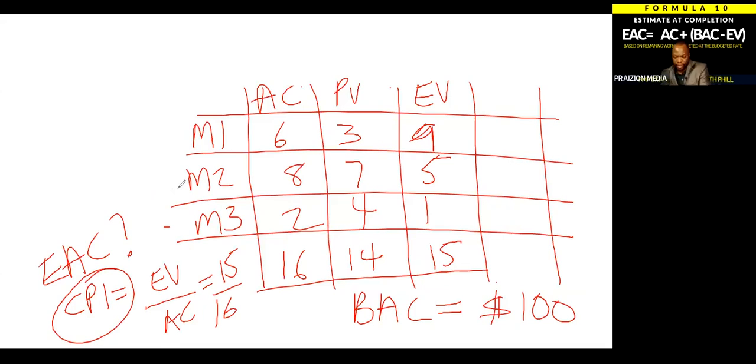Let's take a look at the PMBOK guide just to clarify some of this language. It's unfortunate that they don't accentuate it as much as I would have liked. Let's see if they even mention it. Do they even mention it?